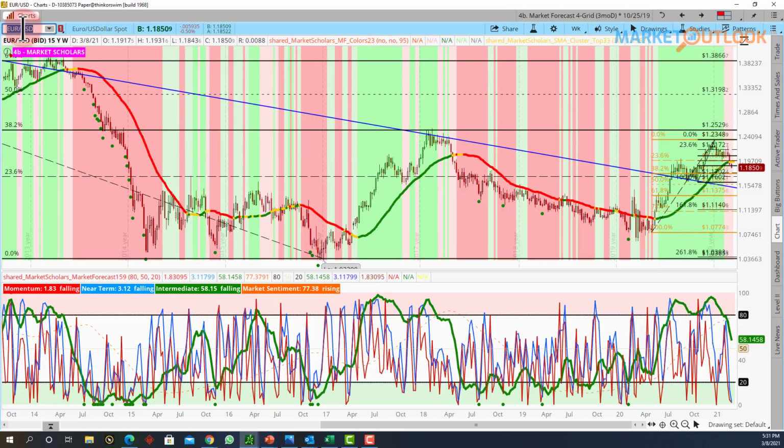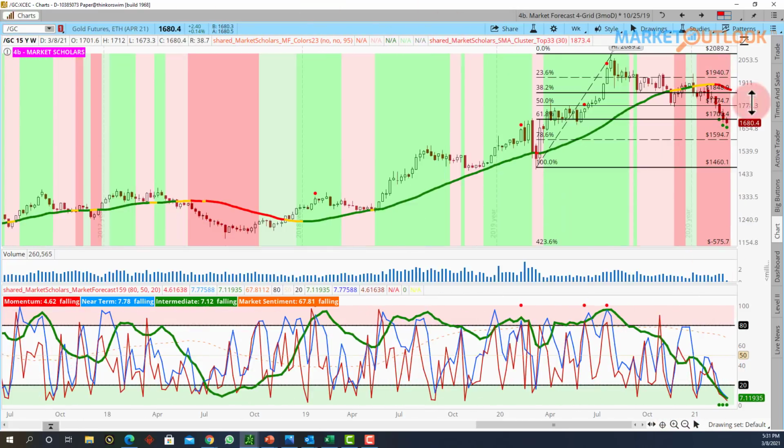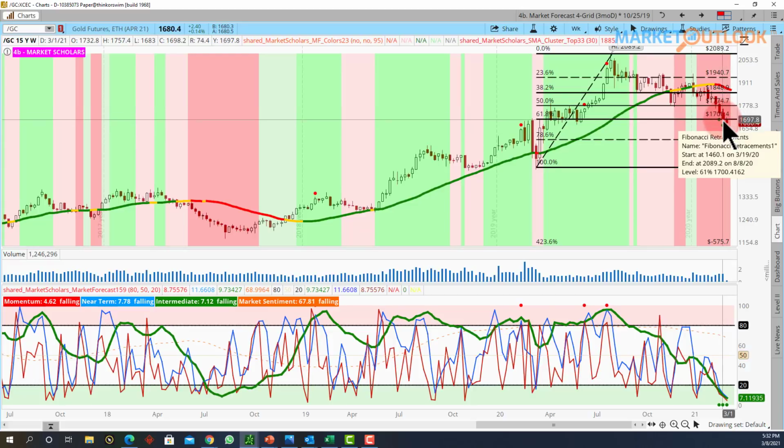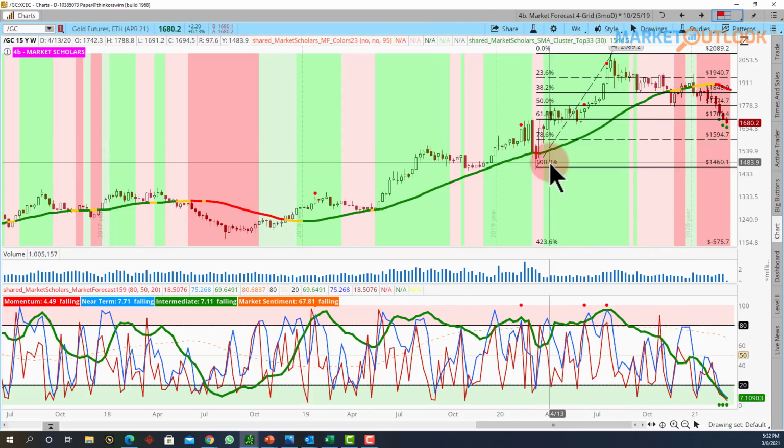You take a look at gold right now, and gold is just really struggling. Again, this is a weekly chart, but you can see how it's pulled to the 62% retracement level. You've got light pink shade or dark pink shading in a red line, very oversold, multiple clusters on this weekly chart. This is the current week, and we're headed down towards potentially its 38% retracement. This is the current intermediate run, of course.